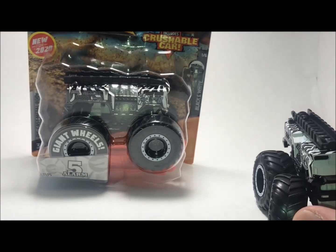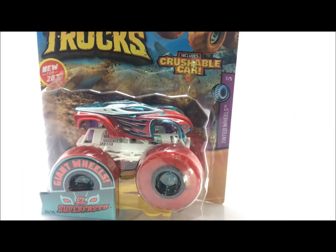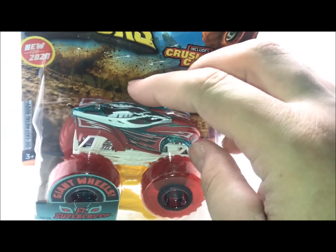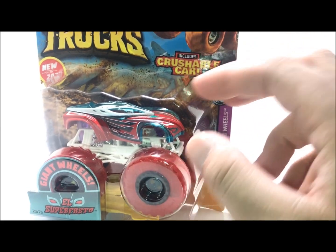So now moving on to another truck on this list. Alright, the second best truck in this case is none other than the brand new casting and brand new truck, which is El Superfasto. Now, this is the only truck that I don't have doubles of, and the only truck I do not have out of the case. With that being said, I am not going to open this one. But Monster Jam OCD did a really good video on this thing. And one cool thing with this truck is the mask. This whole white part is actually a mask, so it comes off, but the truck looks very awkward with it off.